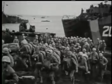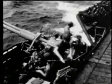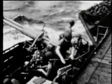The Marines went to work using grenades, satchel charges, and flamethrowers to destroy enemy fortifications in their path. Fire control parties operating with the troops on the beach called in heavy, continuous, and direct fire on the enemy from Navy warships offshore.